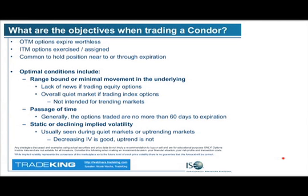So you want the prices to all decrease, and declining implied volatility is what goes along with that idea. That usually happens when markets are quiet, right? There's nothing going on. Volatility tends to just creep lower and lower, which is great for you because if nothing is going on, that means it's range bound, which is what you need for the underlying, and volatility is decreasing, which is what you need for the options. That sounds perfect to me, right?